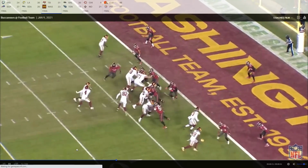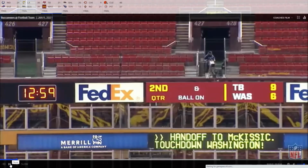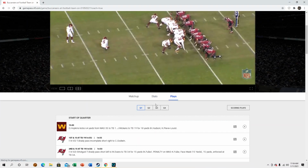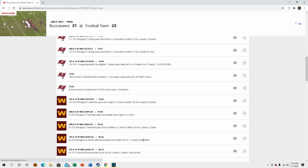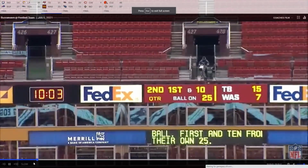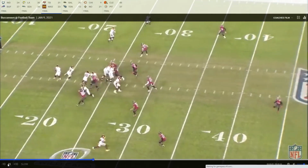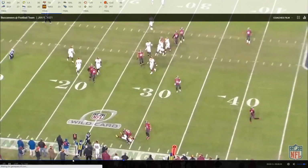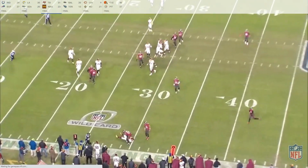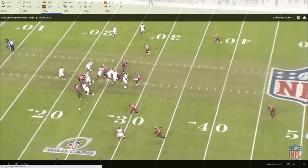Little bunch formation here. All right. Cool little drive there. All right, we're in the shotgun. Nice little throw. Threw it high outside to where only his receiver had an opportunity to get that ball. I don't hate that decision. Looks like a little RPO.